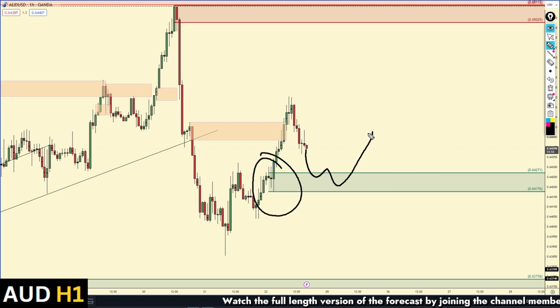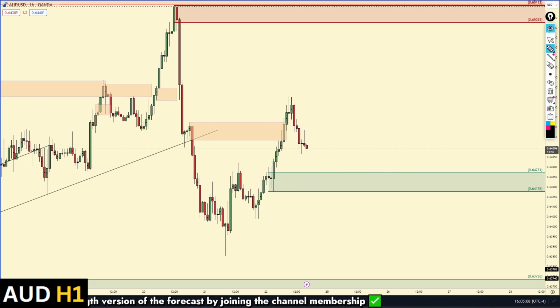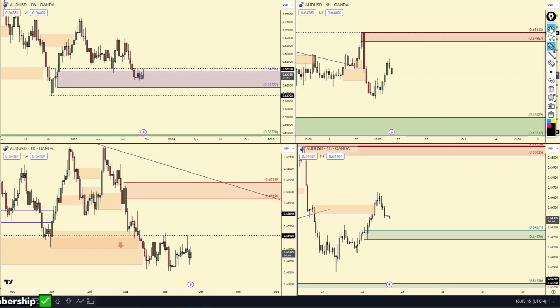If you're a day trader, it could be good for longs. And if you're more bearish, then we need to wait for that 1-hour supply zone to be removed. Or like I said, the pullback up to 4-hour supply at 0.649.